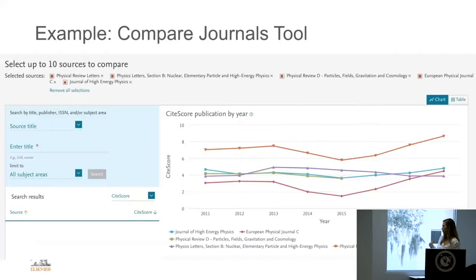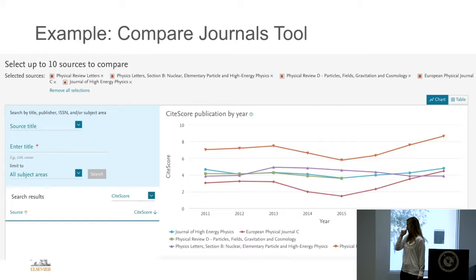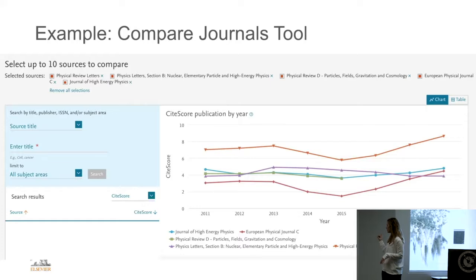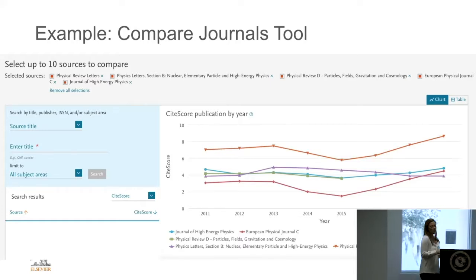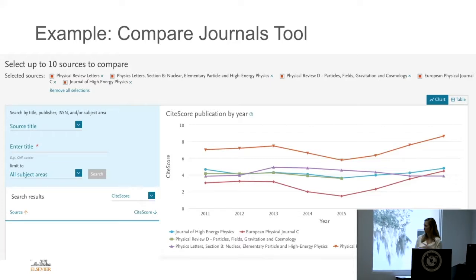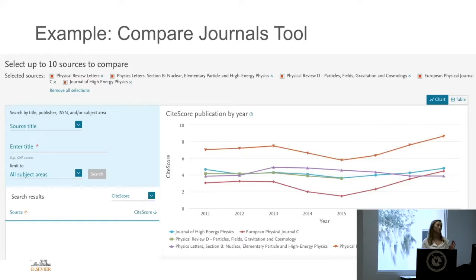So when you're in the compare journals feature of Scopus, it looks something like this. You can see the graph has 1, 2, 3, 4, 5 different sources that we're comparing here, and we're comparing something called the CiteScore. It's similar to impact factor, but it looks at the CiteScore over a year. You can see the highest CiteScore journal, which would be Physical Review Letters, and one of the lower options, European Physical Journal C. So you can compare, and you can manipulate these graphs to add up to 10 sources. You can take things away, so you can do a lot of changing. And you can compare across subject areas, so it's not just one subject area.